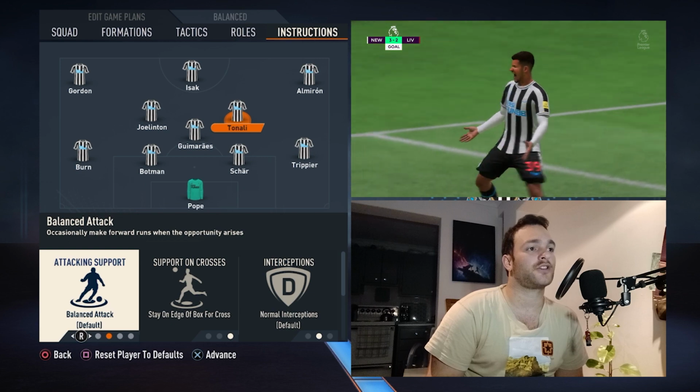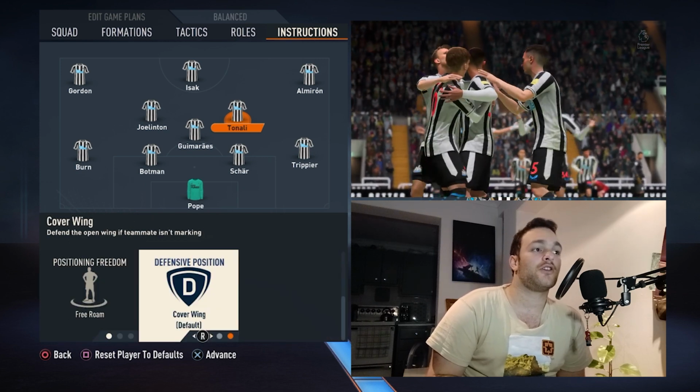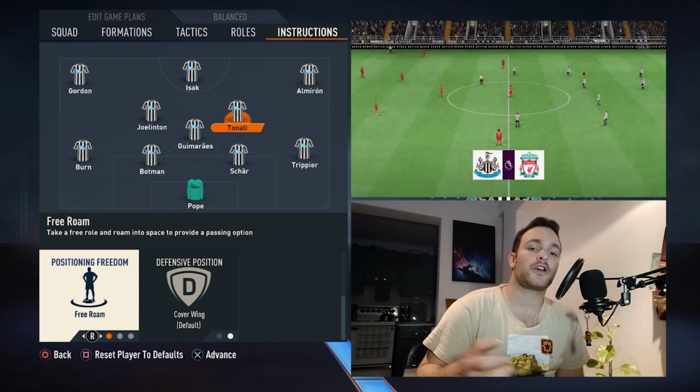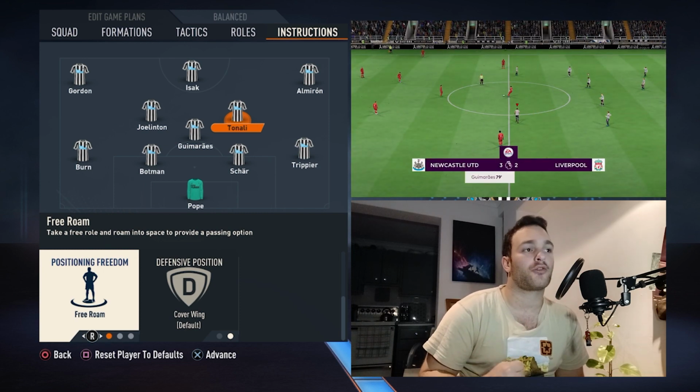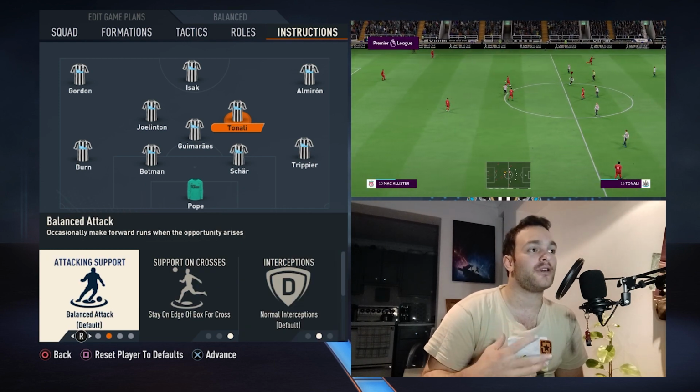And then as for Sandro Tonali, I have him set to have a balanced attack, stay on the edge of the box, normal interceptions, cover the wing, and then, of course, free roam. So he's going to more or less pick out those little pockets of space to operate in, collect the ball, pass the ball off. He's a very robust player. I was very, very impressed with him.